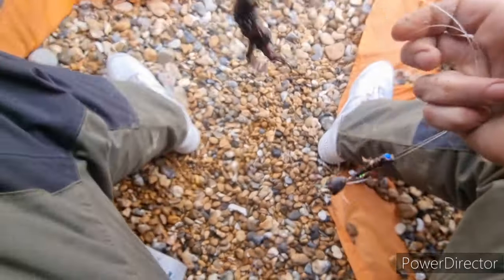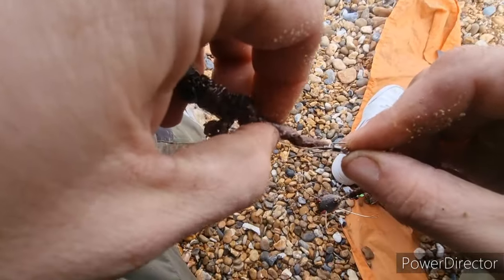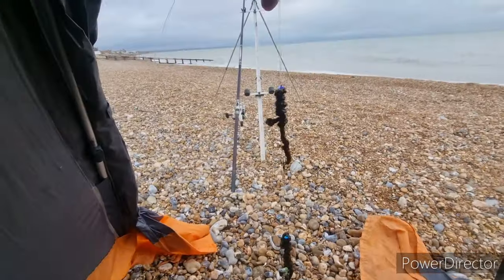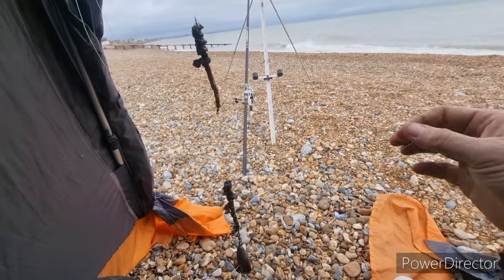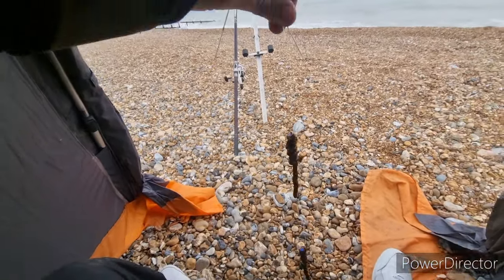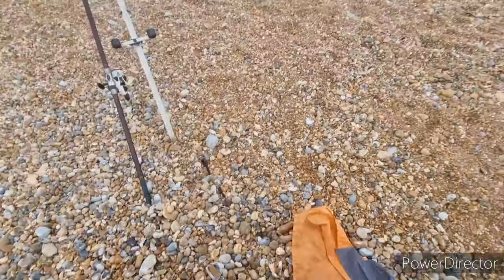Oh, pull the stop knot down or your bait flies up. I think I've come unclipped now. No, I haven't. That goes on there. And that hook clips on there, just like that. And then you probably can't see it because it's clear line. But there, you have a loop, which is why it's called a loop rig. Job done. Right.